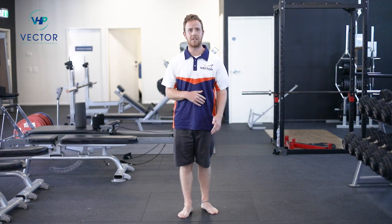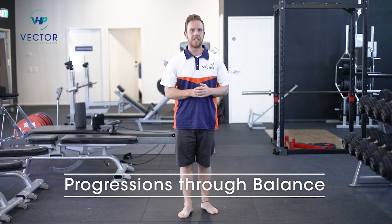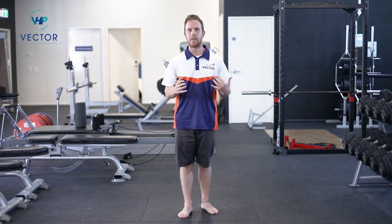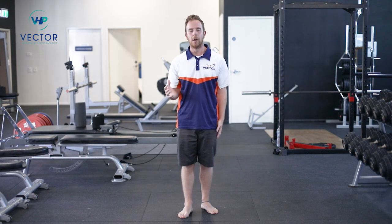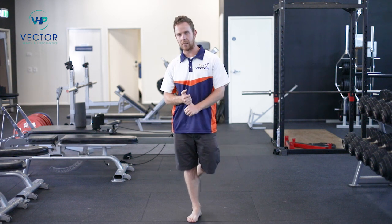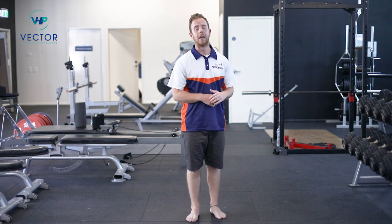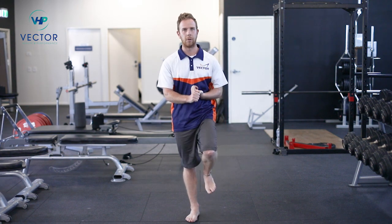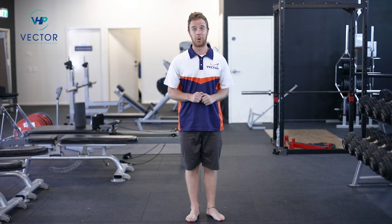Today I'm just going to be talking about some balance stuff, particularly progressions through balance, and why it's important and where we need to go with balance. So the biggest reason balance is important day to day is, one, as we're walking, there's a lot of balance and a lot of single leg balance. Single leg balance is crucial.